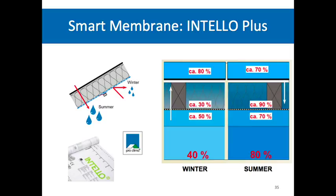On the winter diagram, the vapor drive going up and out shows if there is moisture in the assembly, it is pushing toward the roof, leaving the membrane at the driest location of the assembly, in this case 30% relative humidity. Inboard of the membrane is a very comfortable 50% relative humidity, as we have good airtightness. This results in an average humidity of 40% at the membrane and a strong vapor retarding position.